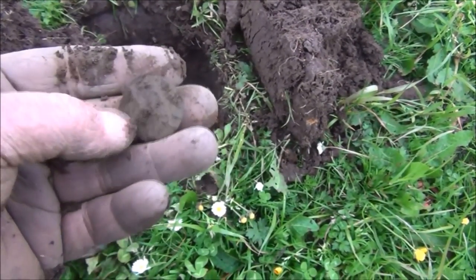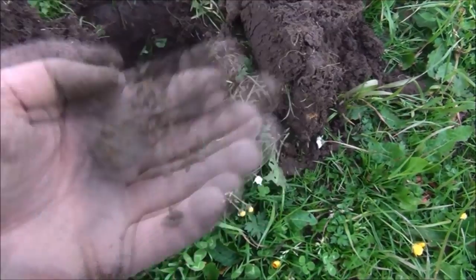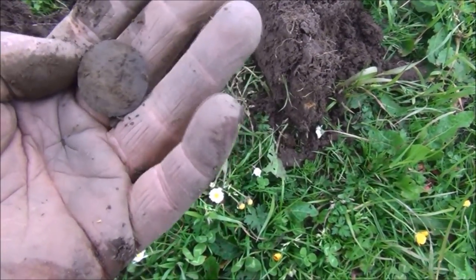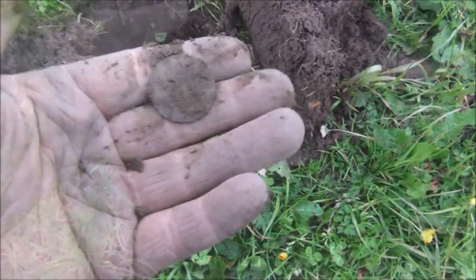It's very flat. I don't think I'm going to get any detail off that. It's most likely George II, George III, slightly misshapen, halfpenny.